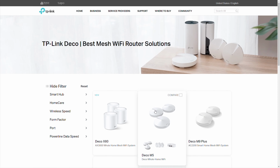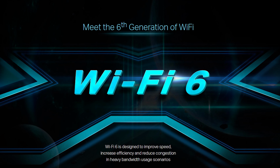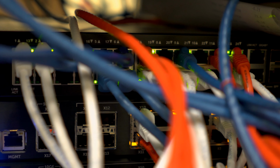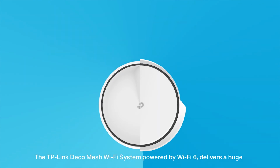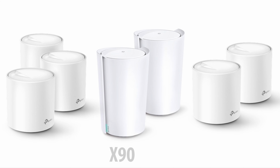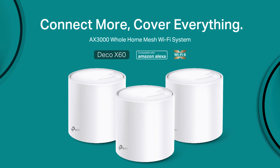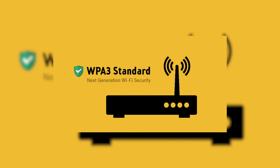Now moving on to the TP-Link mesh router news. TP-Link has showed off a new mesh router that supports Wi-Fi 6 and more device connection capabilities. The Deco Mesh Router comes in three different speed tiers with faster speed. The Deco range added the Deco X90, the Deco X60, and the Deco X20 to its product line. TP-Link's new routers also support the latest WPA3 security standard.